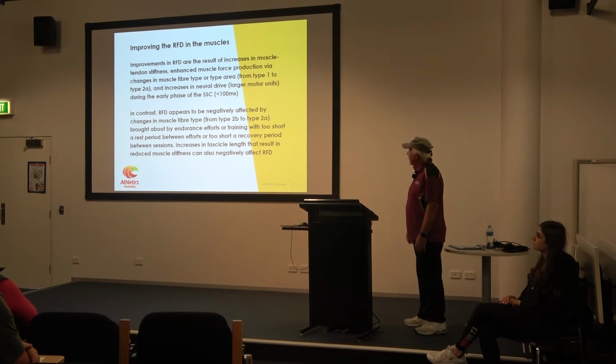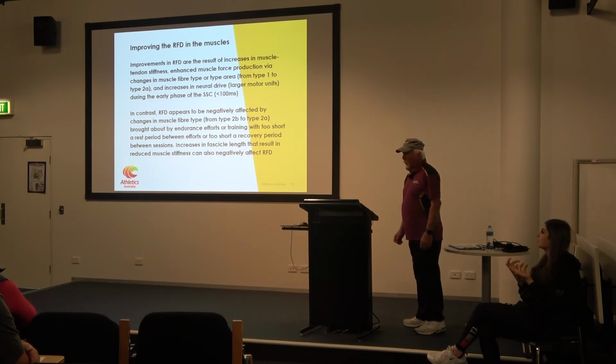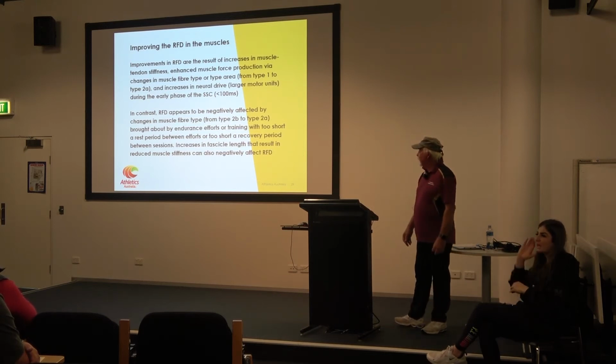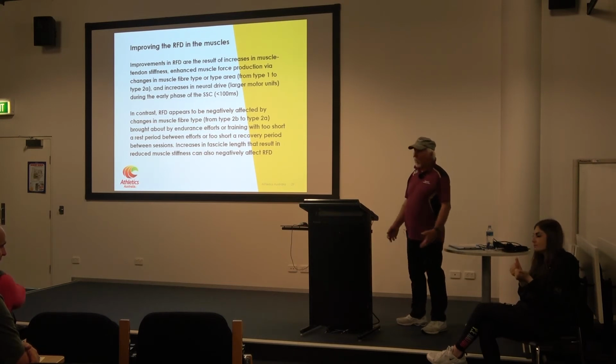Improvements in rate of force development increase muscle tendon stiffness, and enhance muscle force production via changes in muscle fibre type and/or type area from type 1 to type 2A, and increases in neural drive, that's through recruitment of larger motor units during the early phases of the stretch shortening cycle. In contrast, rate of force development may be negatively affected by changes in muscle fibre type from type 2B to 2A. That's brought about by endurance efforts in training with too short a rest recovery period between sessions, so they don't recover properly.